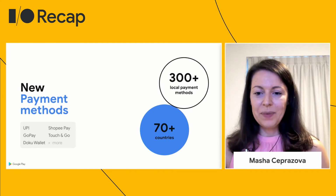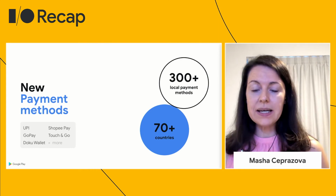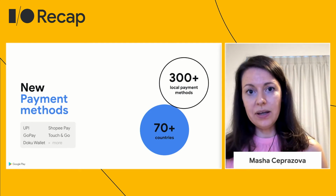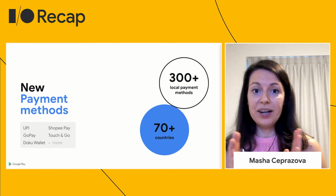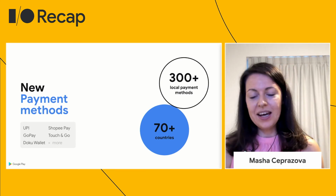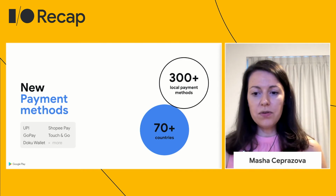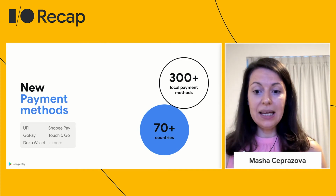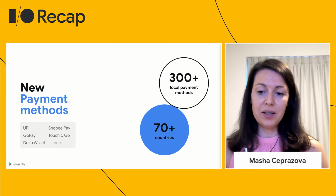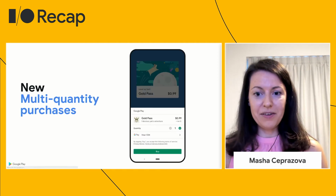We have also continued to launch additional offline forms of payments, and we do so by leveraging the new pending transaction capability in the Play billing library. We're expanding cash payments to more countries, very exciting news, and we're also including support for in-app purchases for cash payments in more markets, and we're working on launching bank transfer support in select markets. So definitely watch this space and stay tuned for more updates from us on this.